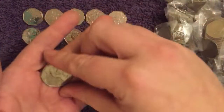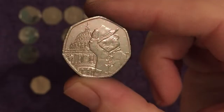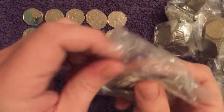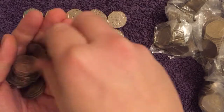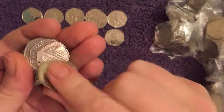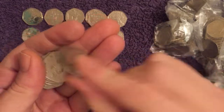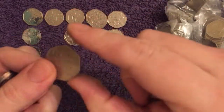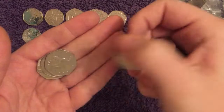There's another Paddington at the cathedral there. Tipping his hat. Second one of those. Another dictionary there. Third one of those of the hunt.